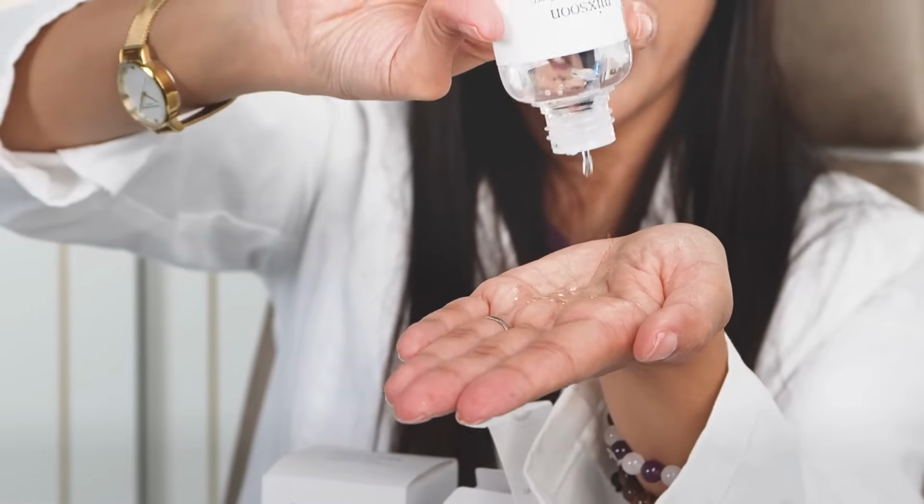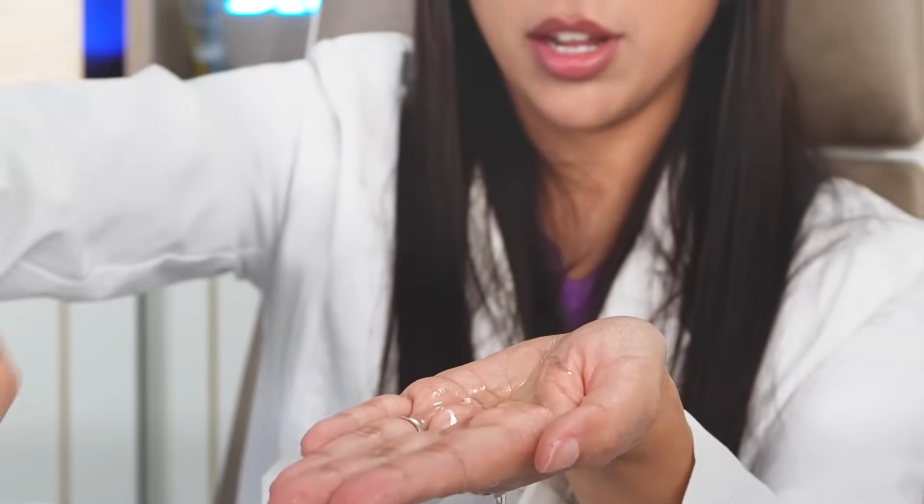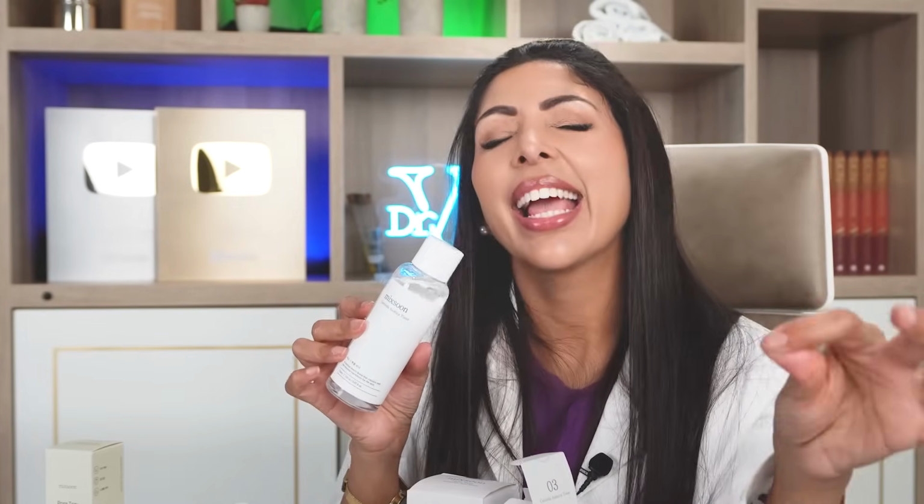That's coming out quite light, drippy, and it's got a stopper at the top, so not too much is coming out at the same time. You do have to press this one into your hands, and generally I like it when it gets sprayed onto the skin. So it says it's got 100% Centella Asiatica. This is just not true. And again, I hate when there are false claims, and I have to call it out.